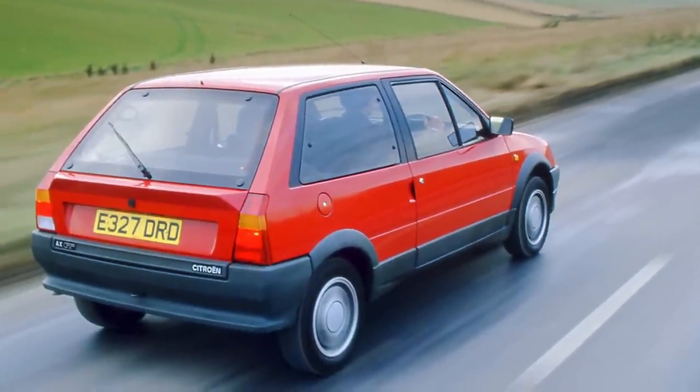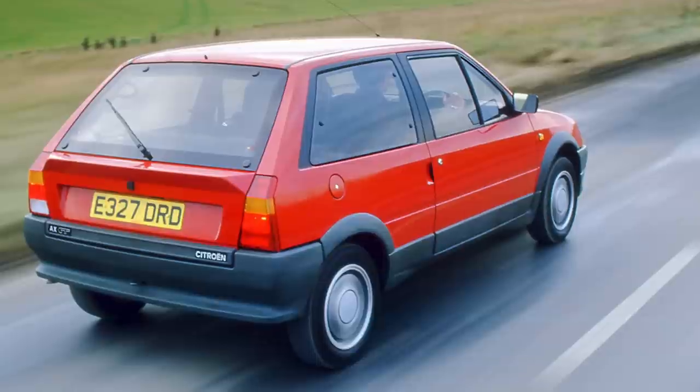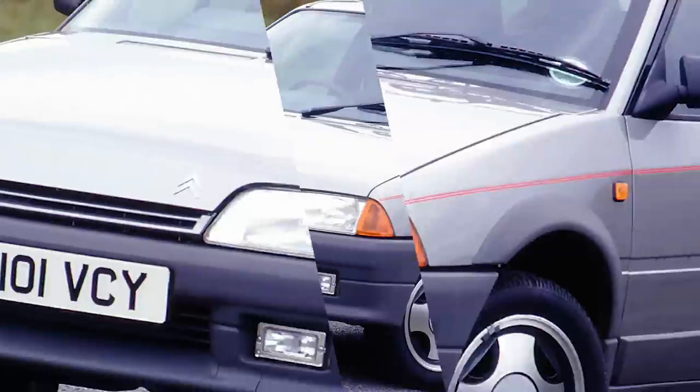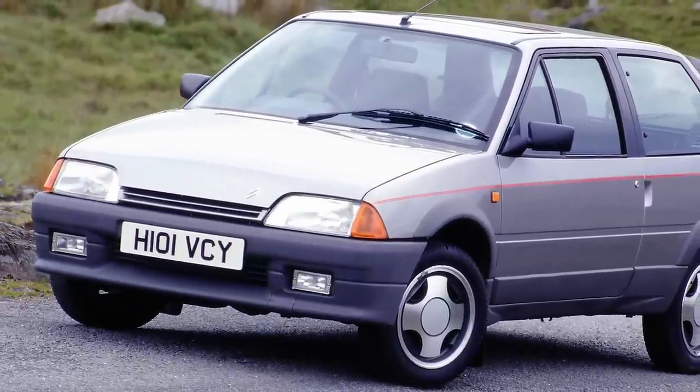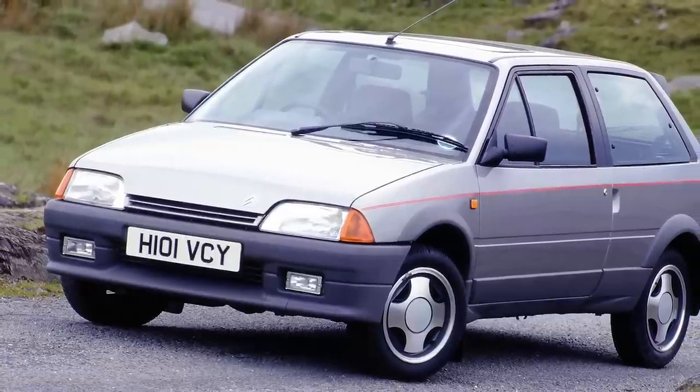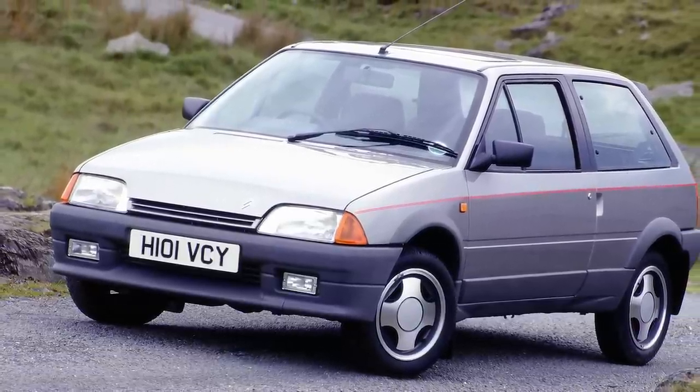It was still able to crack the 0-60 mph move in less than 10 seconds, and thanks to being much more aerodynamic than its looks suggest, could reach 112 miles per hour. Contemporary road tests suggest that the AX GT may just have been the most fun too.